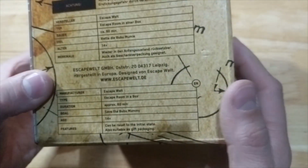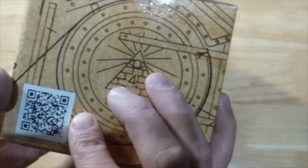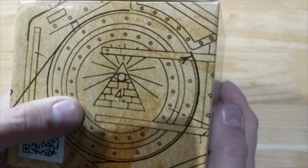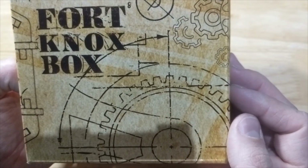Fort Knox box. I've not even opened this yet. Well, I opened it a little bit because my daughter wanted to see it very quickly, but I haven't had any real major previews on this apart from seeing possibly some preview images. So yeah, it looks a little bit Illuminati. There's a four there on the side. Some cogs and things. It's always good to see.